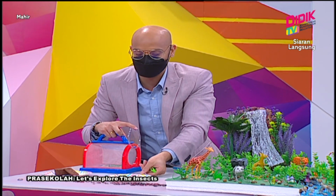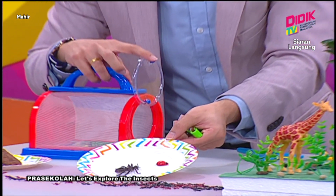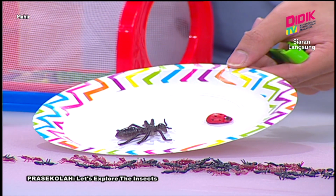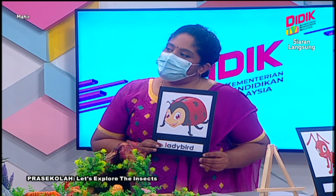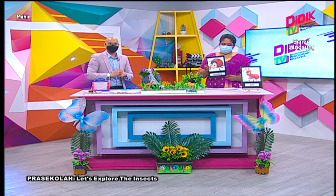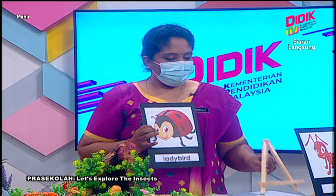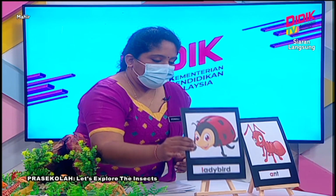I'm going to place it on top of the plate. And I hope everyone at home can see as well. What is it? Yes, this is the red one. What is it called again? A ladybird. Yes, okay, children. I believe all of you like ladybirds. So we have a ladybird here. Ladybird starts with the letter L. L sounds, ladybird. What color is the ladybird, Sean? It is red in color, but it has black spots. Very good, Sean. It has black spots on its body. So a ladybird. Let me put it here.